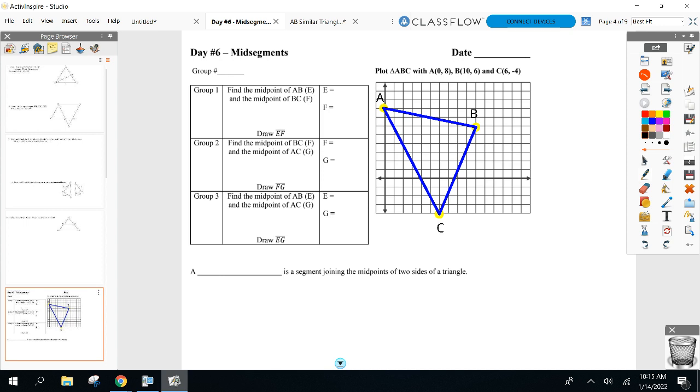Group number 1, you got 2 points to find me. You guys back here are group number 2. You got 2 points to find me. And these 2 right here are group 3. You might want to discuss in your group right now, what's the midpoint formula first? And then find me point E, F, G, depending on what I'm asking from your group.